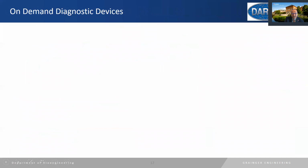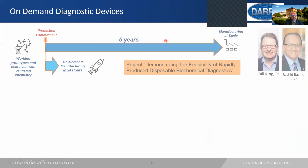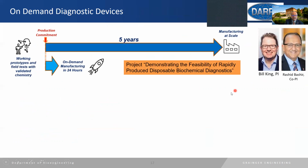So another thing I wanted to mention that's also important to the topic today is a project that we have ongoing funded by DARPA, in collaboration with Professor Bill King, who is a PI, where the goal is to reduce the time of manufacturing at scale, which today can be up to 5 years, down to 24 hours. So from the time that you have validated prototypes and field tested with some validated chemistry, how quickly can you deploy those tests to a user? So the goal in the DARPA style is we said, how about 24 hours compared to many years?